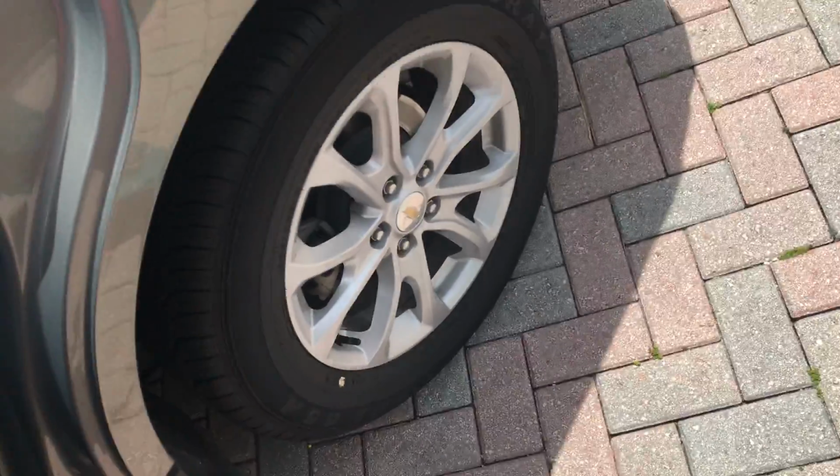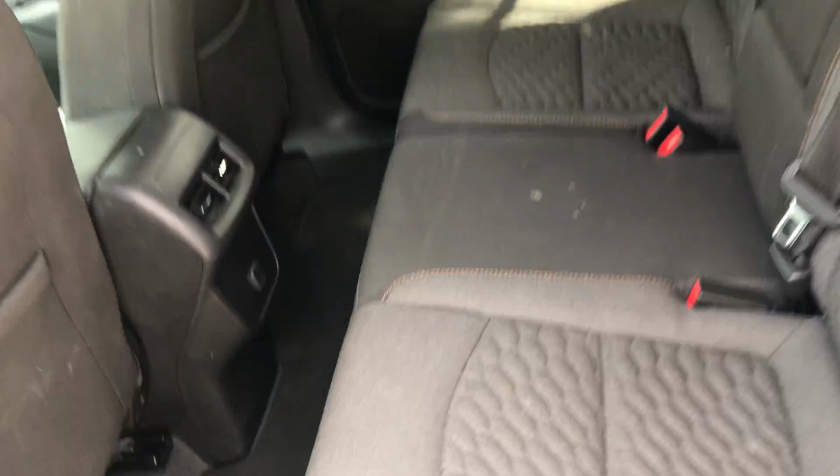Now this is the back seat. At least this one has pretty good leg room and a lot of head room. The middle seat is nice, so this is a roomy vehicle. This is the only upside to this piece of junk. It's as bad as the Altima I had. This is it.